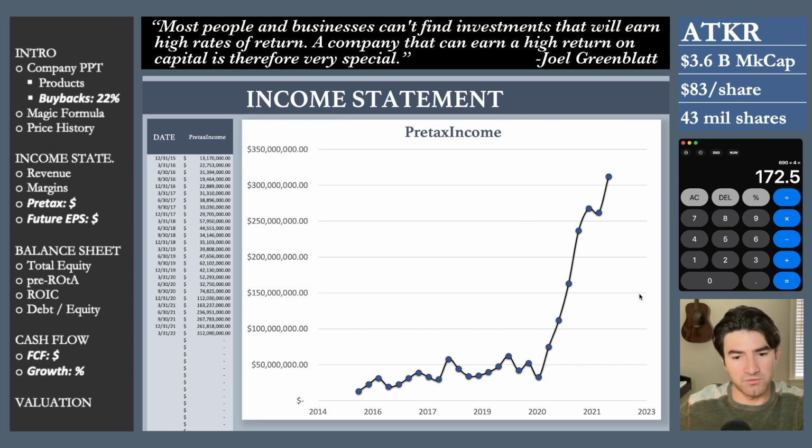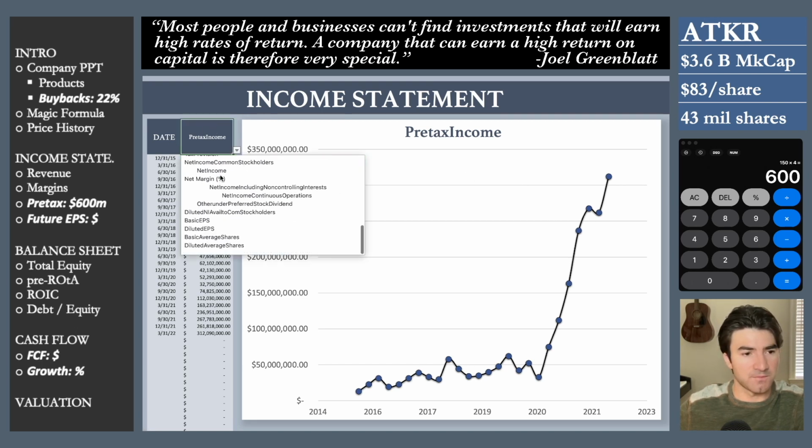I'm going to go a little bit further and say they're going to go all the way down to like 150 a quarter. So 150 a quarter times 4 will be 600, right? So I'm going to say a projected pre-tax income in the future of $600 million a year, because 150 per quarter times 4. All right, now I want to look at their future earnings per share.